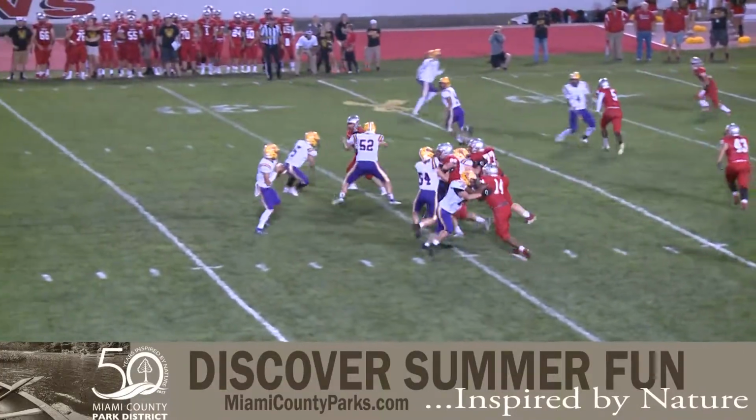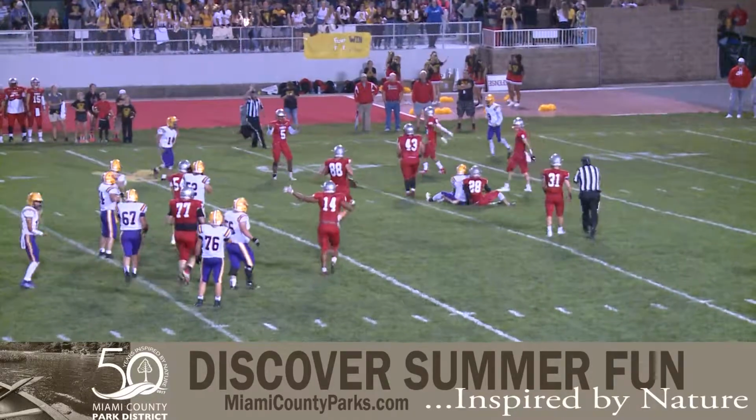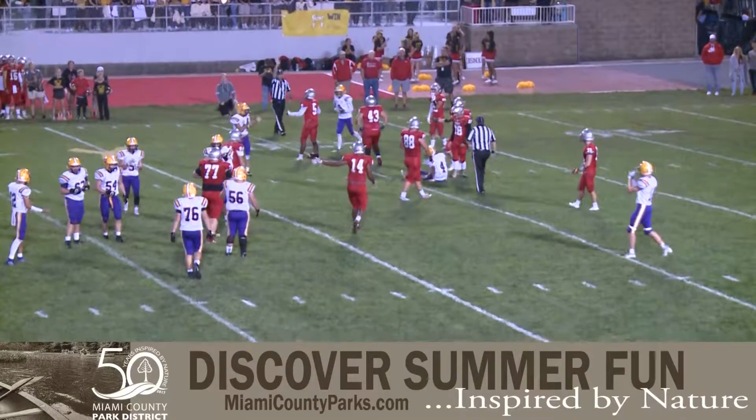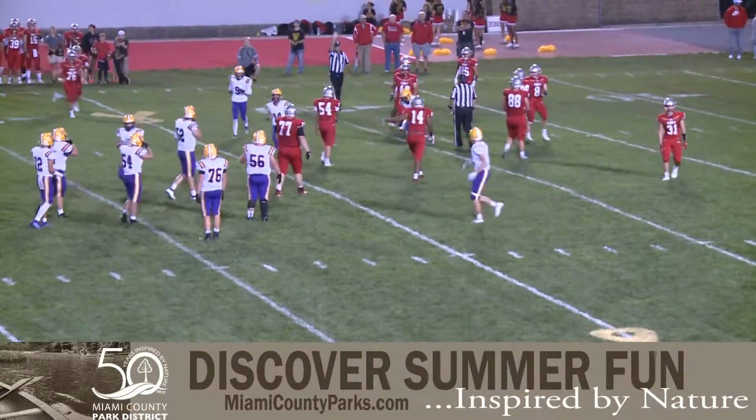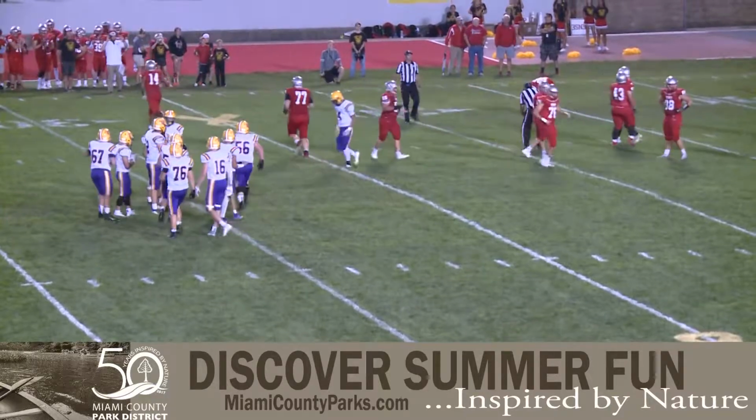Going back to pass, he's got it. He gets him out in the flat, and he was on his butt and made the catch. Yep. Yes, he made the catch. That was an interesting catch. So it's going to be a gain.